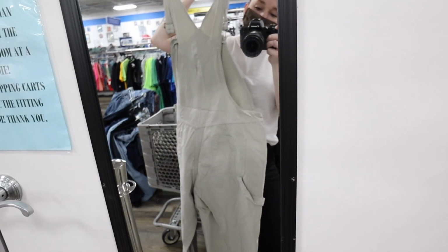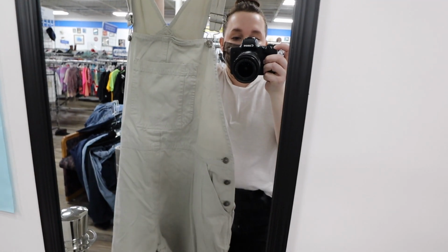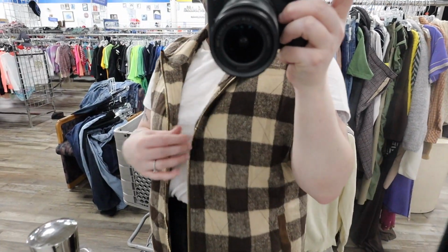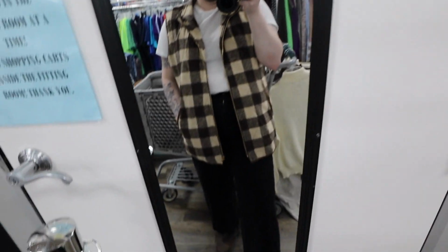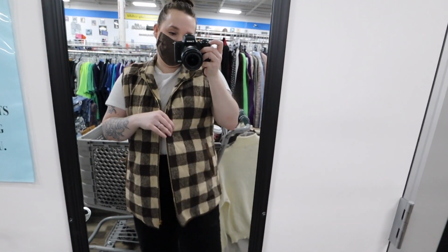These are the overalls. Like, see, look how amazing these are. But yeah, these are gonna be a little too big, but I am definitely gonna grab them for my shop because these are just too good to not get. Here's that really nice plaid vest. It's really heavy duty and it has a lining in it. I think this is actually really cute. I'm not gonna lie, even with my dogs. Okay, well, I will get this either for myself or for the shop.